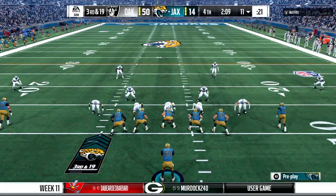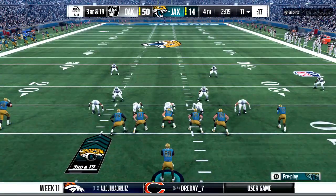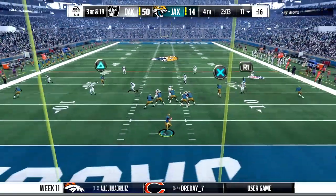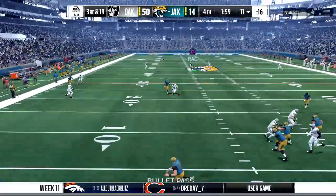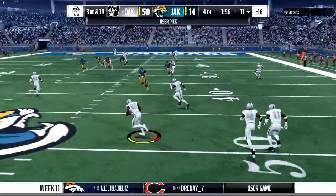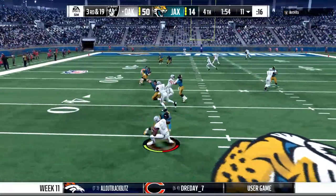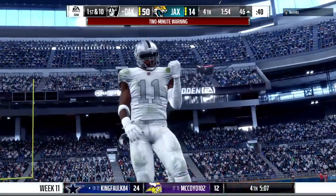All right, here we go. 3rd and 19. He's going to let it fly. And now here is another interception. Picked up by Obi Melifonwu. And the return across midfield into the 46-yard line.